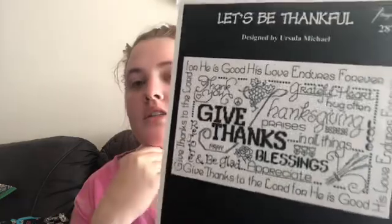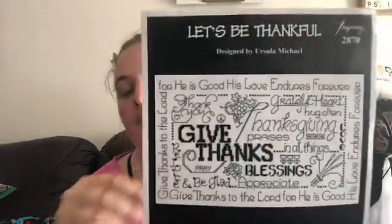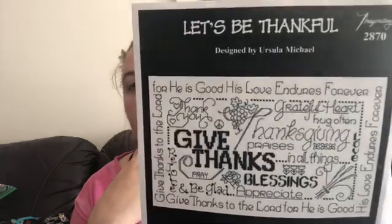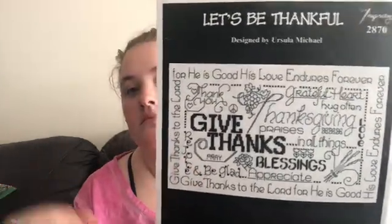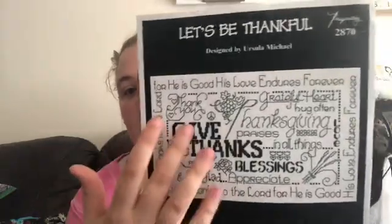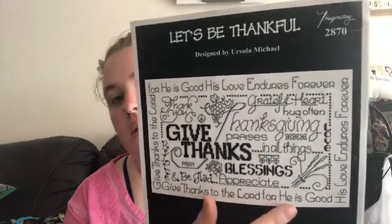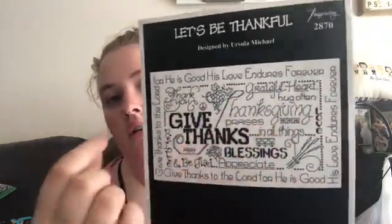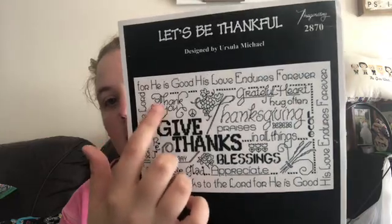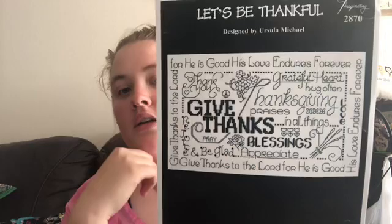I brought this to work on at work for a couple of days this last week on break. It's Let's Be Thankful by Ursula Michaels. Changing the color, the Give Thanks is orange. The Blessing is yellow. And this border around here is red, along with these two hearts. And then everything else is backstitched in a brown.